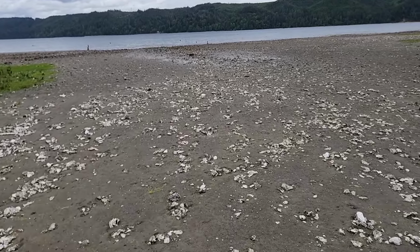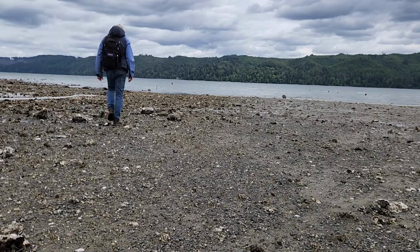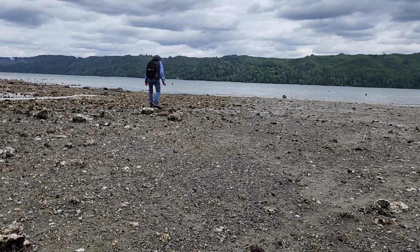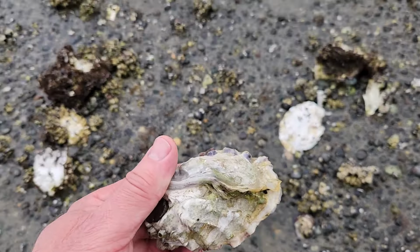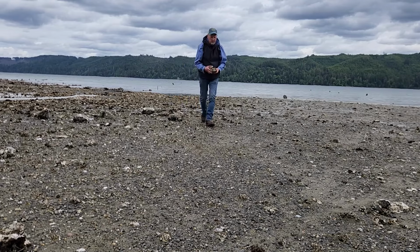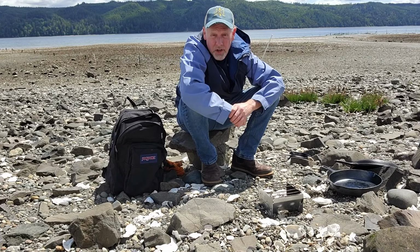During low tide, the beach reveals an abundance of oysters. I prefer going all the way to the water's edge to collect the oysters that have been submerged the longest. It only takes a couple of minutes to collect all the oysters I need to prepare lunch. This looks like a great spot to cook lunch.